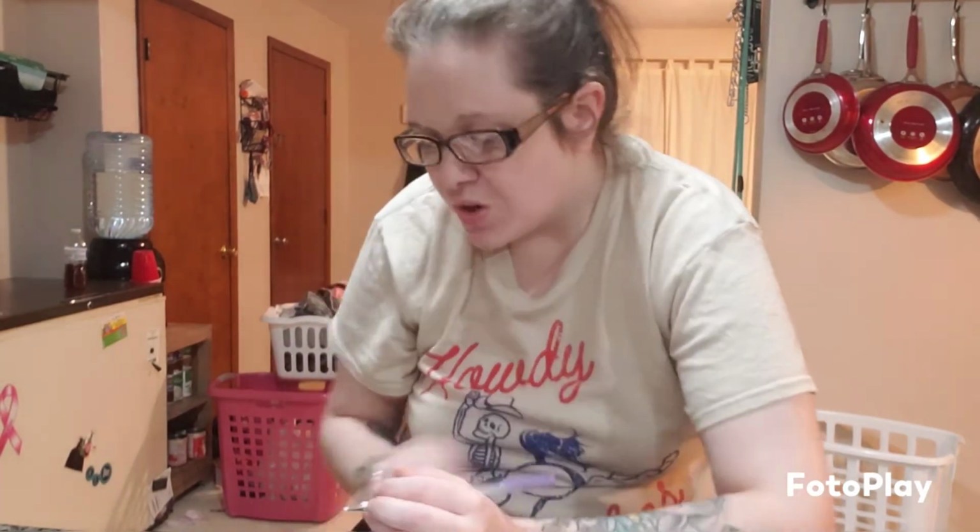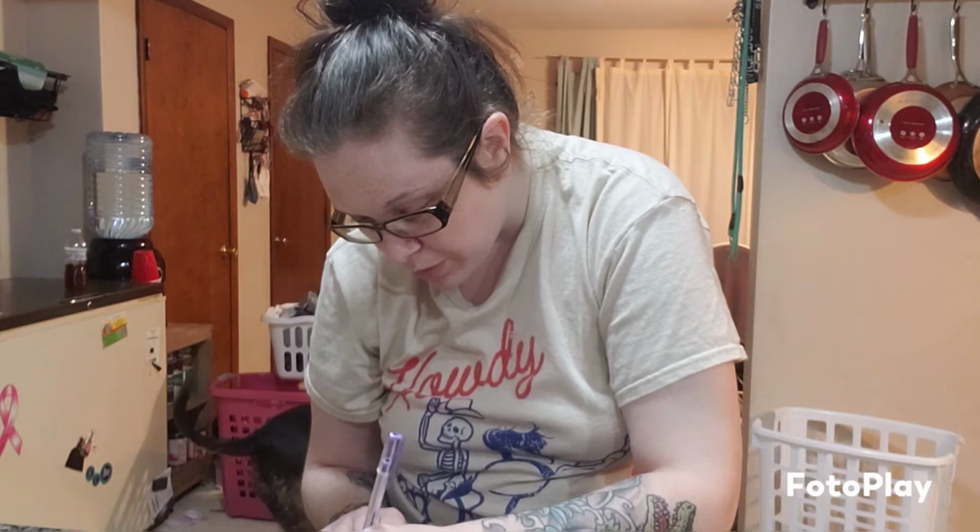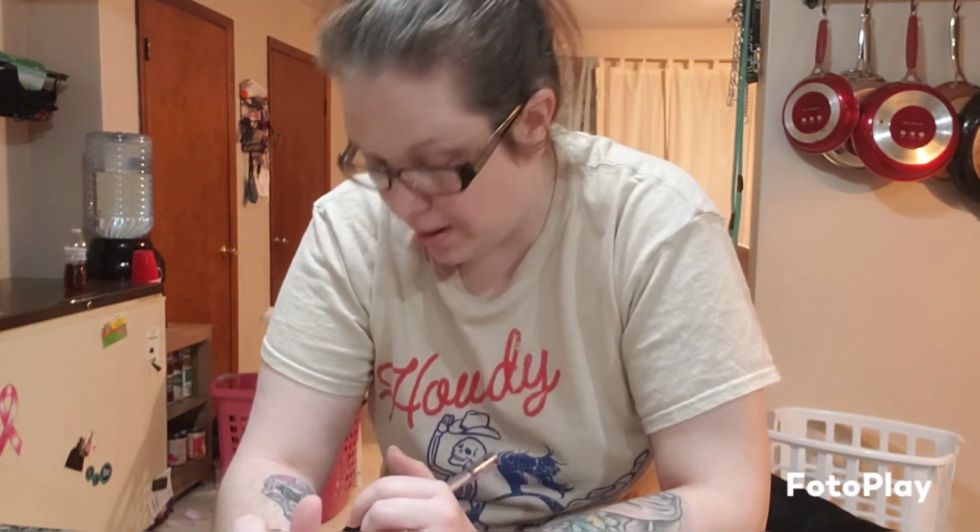$75. Yep. Solid. I would say 75. It's got an incredibly rich peanut butter flavor. It's got a little crunch around the edges, but the middle is still nice and soft. Yum. Delicious. Okay. Chocolate chip.